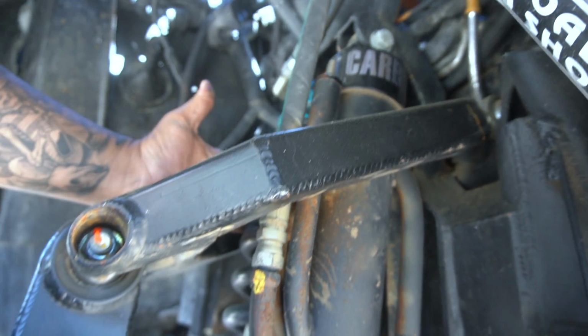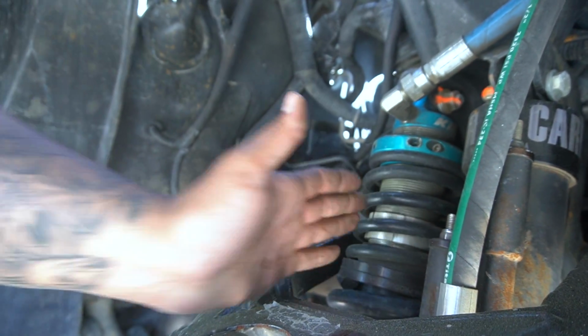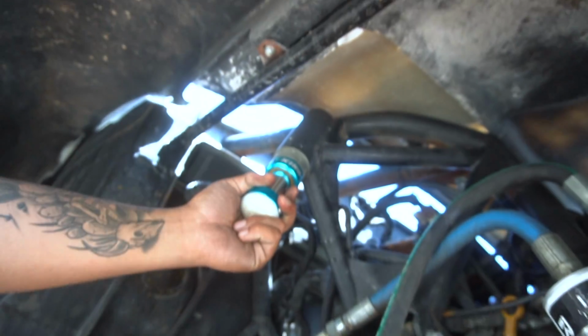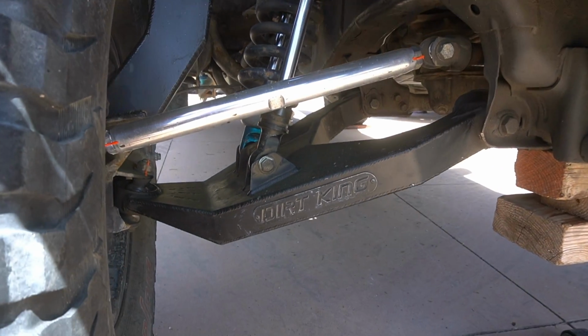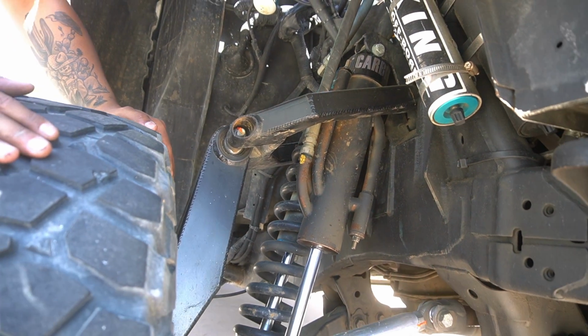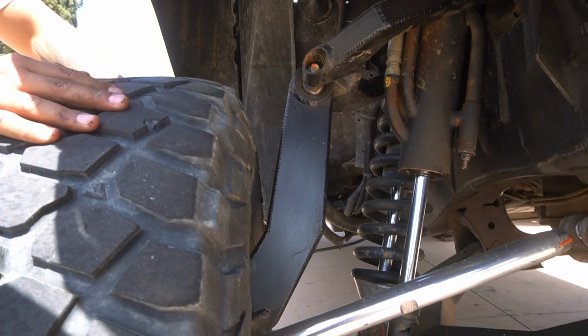And then right next to it is a King 2.5 by 10 coilover. And then this is a King 2.0 2x2 bump stop. Limit straps right here. This race kit is pretty much as it's been since Dirt King made it. I have not done anything to it besides general maintenance.